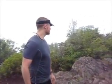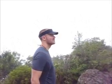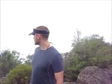Florida Rider here, coming to you from the top of Pilot Mountain in North Carolina. We're just over 5,000 feet above sea level, just under a mile. We just did about 2,000 feet elevation gain up from Gloucester Gap in about 3 miles, and it was definitely worth it, even though you can't see more than 200 yards out here for the fog and the clouds. We are literally in the middle of a cloud.